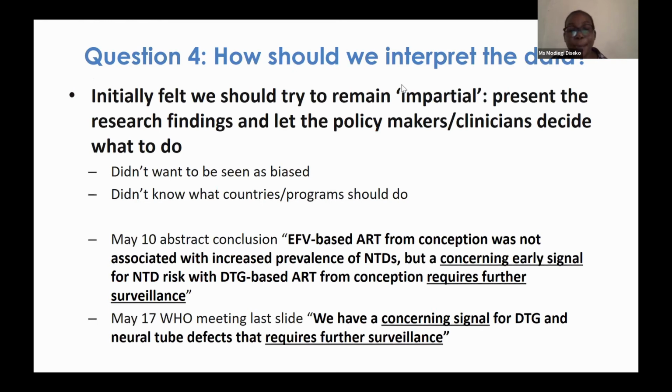Then there was this hard question that came up for us. How should we interpret the data? Our initial approach was to try to remain impartial, to present research findings, and then let policymakers and clinicians decide what to do with the data. We did this because we really didn't want to be biased, and also because we didn't know what should be done.